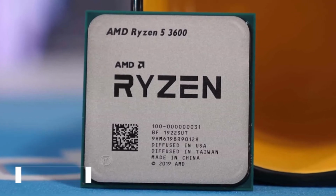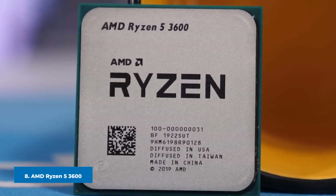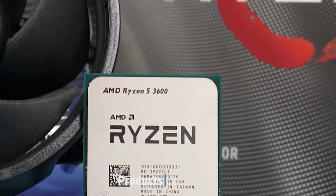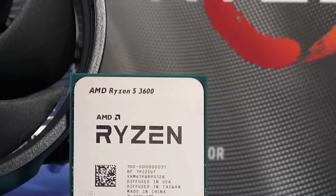The number 8 position is held by AMD Ryzen 5 3600. A casual observer could be forgiven for thinking that the AMD Ryzen 5 3600 is basically the same processor as the Ryzen 5 5600s.